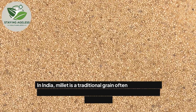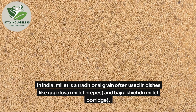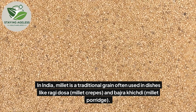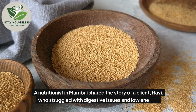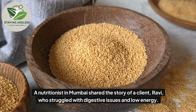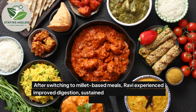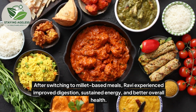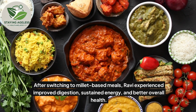In India, millet is a traditional grain often used in dishes like ragi dosa, millet crepes, bajra khichdi, and millet porridge. A nutritionist in Mumbai shared the story of a client, Ravi, who struggled with digestive issues and low energy. After switching to millet-based meals, Ravi experienced improved digestion, sustained energy, and better overall health.